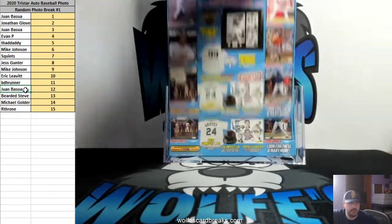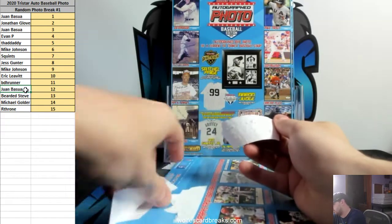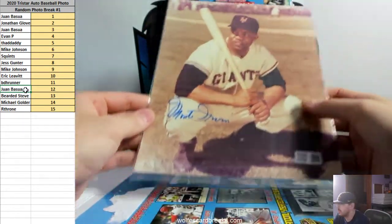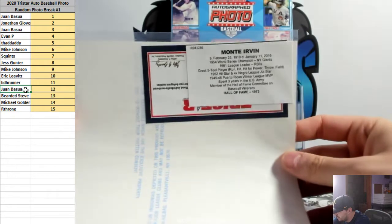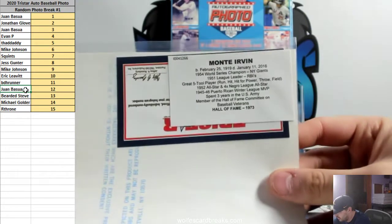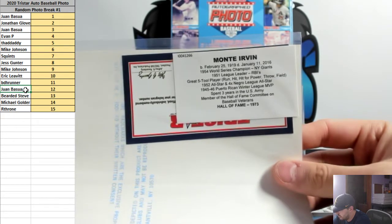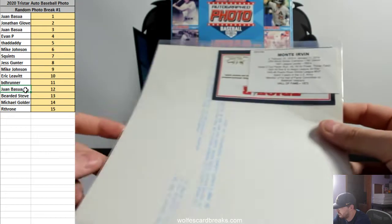Next up, Juan again. Ooh. Monte Irvin died in 2016. He was almost 100 years old. Dude was, what, 97 years old approximately? 96 maybe. 54 World Series champion, 51 league leader in RBIs. Spent 3 years in the U.S. Army, member of the Hall of Fame Committee on Baseball Veterans, Hall of Fame in 73.